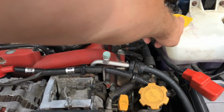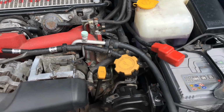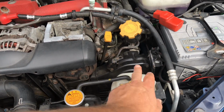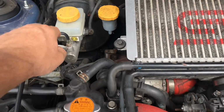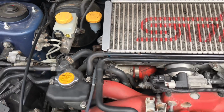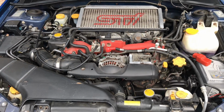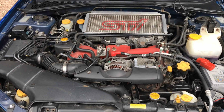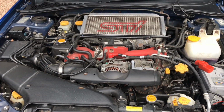Whether it's windscreen wash, obviously that's important, but you've got your oil top up and your oil filler cap, you've got your coolant reservoir, you've got the top of your radiator, you've got your expansion tank, and then you've got your hydraulic brake fluid and hydraulic power steering fluid as well. Check all your fluids, check everything is good, topped up, and the oil looks clean, the coolant looks clean, etc. Obviously you're checking your levels as well.